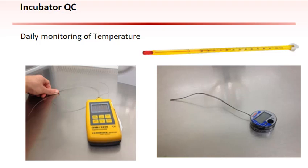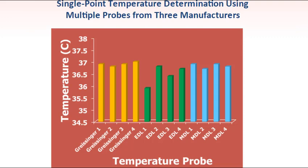Temperature should be monitored daily and recorded on daily QC sheets. It is important to note that multiple door openings in big box incubators will have a significant effect on temperature within an incubator. Temperature within an incubator should always be monitored by an external device with little reliance on the readout on the outside of the incubator itself.